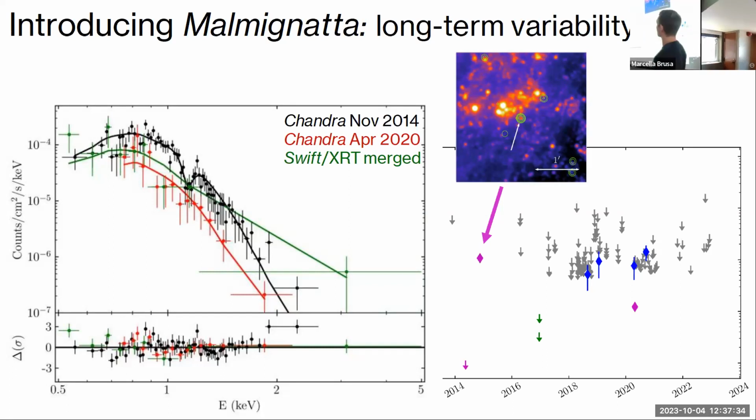is non-existent, basically. So what I did was just to try and see if I could reproduce the spectra well just by freeing the normalization, and yes, I can. So this, although not conclusive, seems to suggest that the spectrum remains more or less the same.